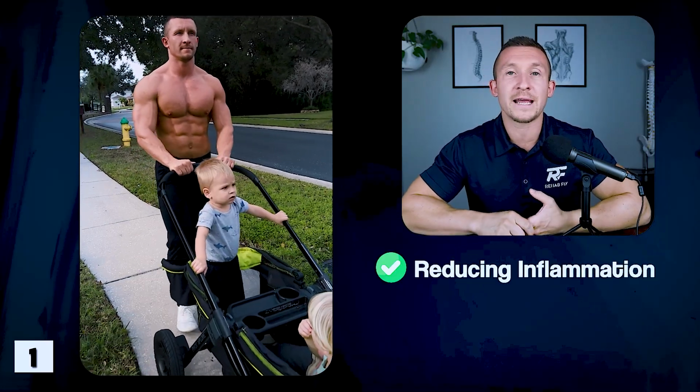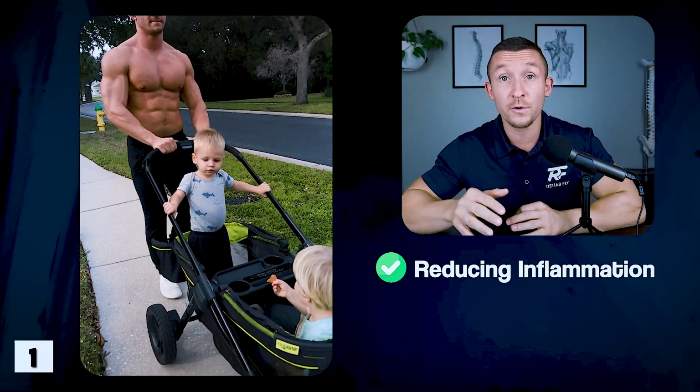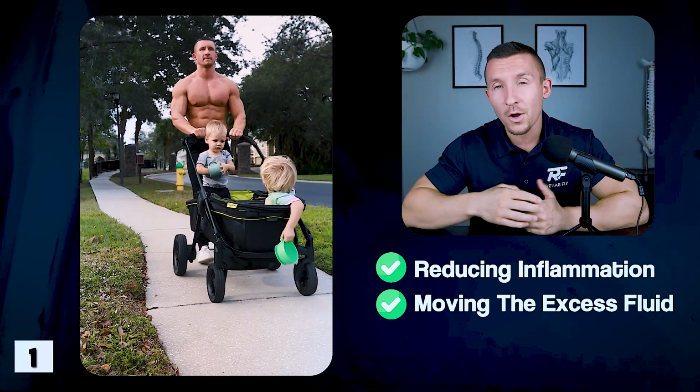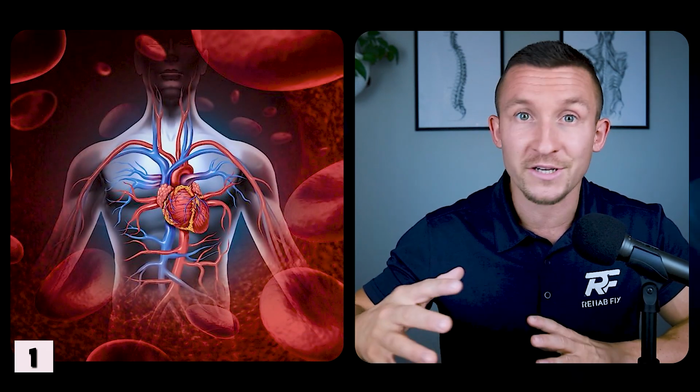So one of the best things you can do is immediately get your body moving to reduce the inflammation and to get this excess fluid moving throughout your body. So by getting outside and going on a morning walk, you accomplish various things. Of course, you're getting in a form of exercise, which is great for everything. You're starting your day with movement. You're increasing your blood flow. That includes blood flow to your nerve to get inflammation out of that area.